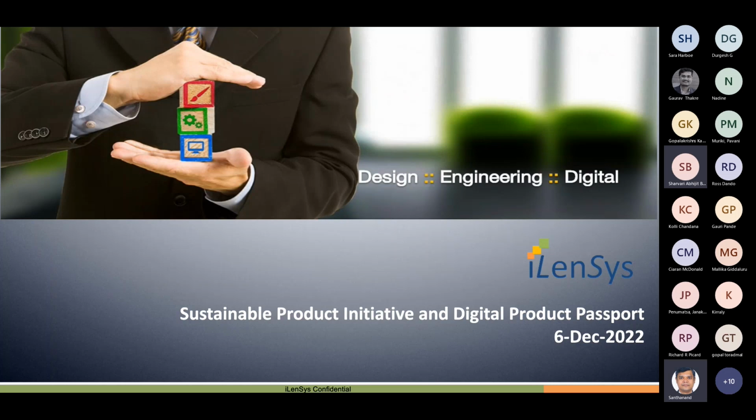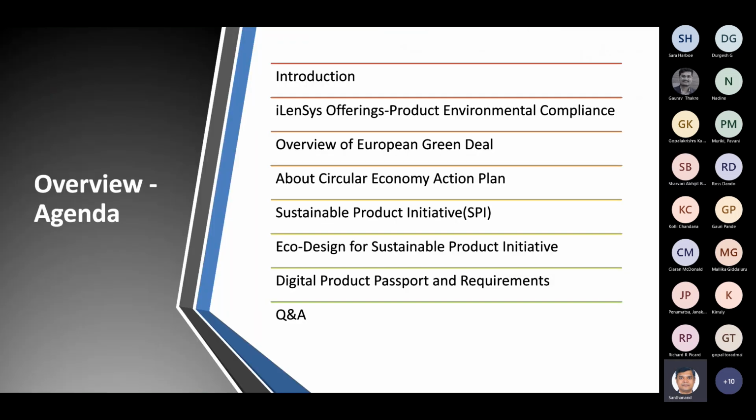So today's webinar is on sustainable product initiative and digital product passport. The webinar will be conducted by Santhanand Shanmugam, our director CTO, and Mr. Gaurav Thakre, our senior lead for environment compliance. The presentation will be for 30 to 40 minutes, followed by Q&A towards the end of the webinar. In between, if you think of any questions, you can put it in the chat window, and we will be answering them at the end of the webinar.